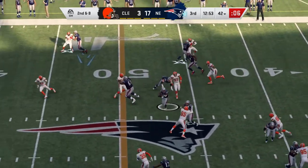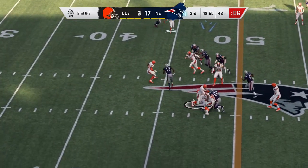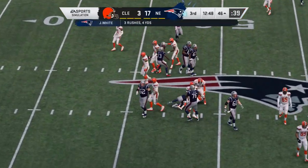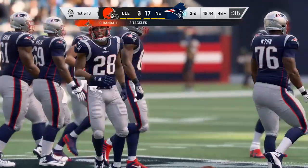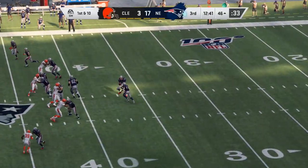On second down, they'll run with White. And an alley to run. And he'll be taken down, but not before he gets into enemy territory. 11 yards there, first down. They're making it look easy out there.